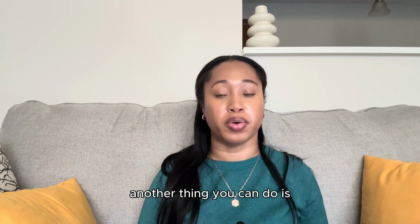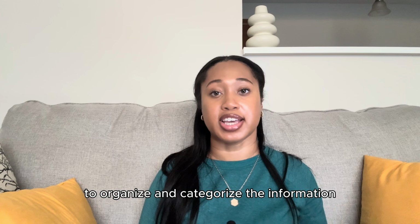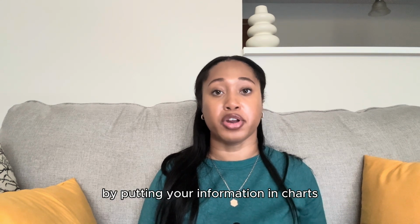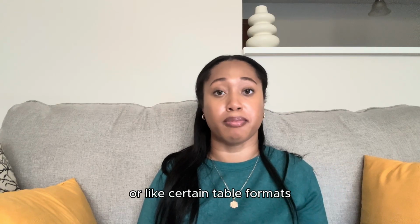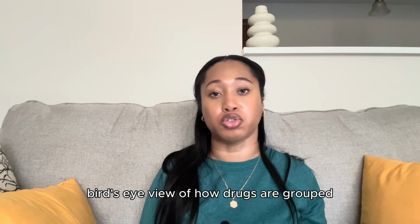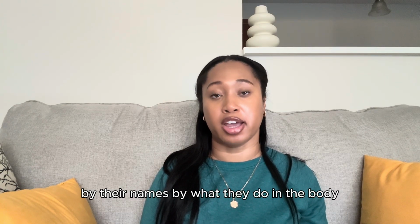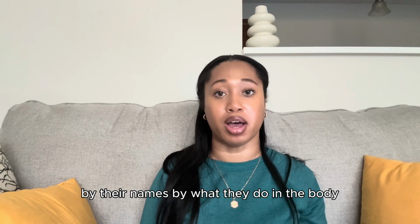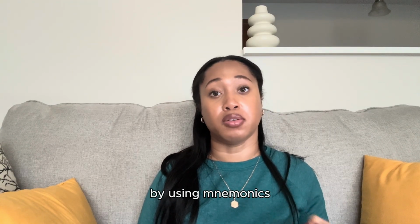Another thing you can do is utilize charts or tables to organize and categorize the information. By putting your information in charts or certain table formats, you're able to get a bigger bird's eye view of how drugs are grouped by their mechanism of action, by their names, by what they do in the body. You can also organize and categorize information by using mnemonics.